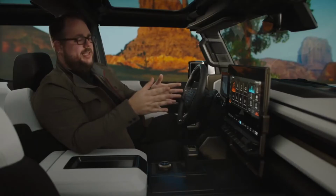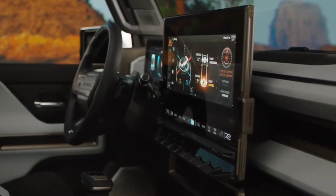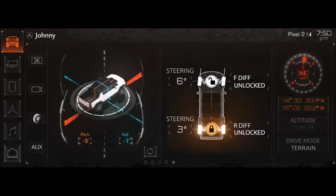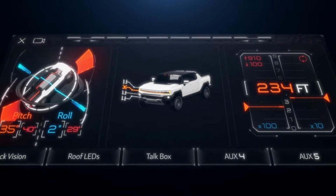When we look specifically at the touchscreen area, we're offering an unprecedented amount of information for off-road enthusiasts, and something that's really unique to that is this Pro View to give full screen access to three different customizable widgets, as well as integrating that with our virtual auxiliary switches that you can customize the name of, as well as change the iconography to really make it your own.